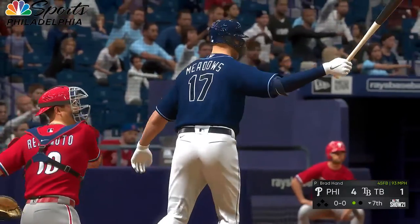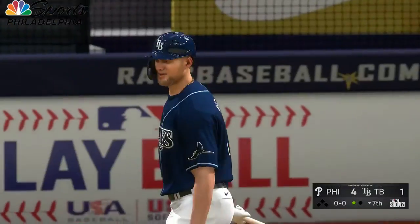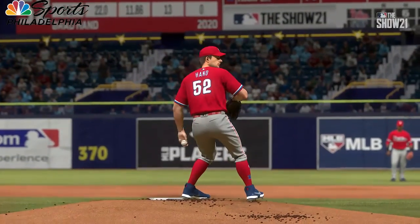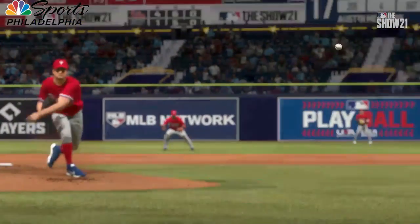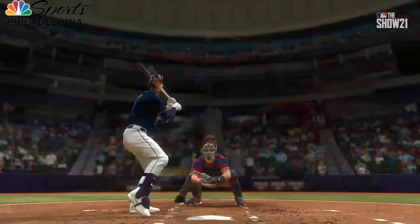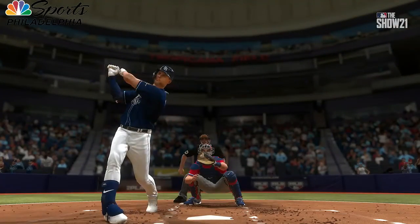He struck him out, the third time he's fanned in the game. Boy, that's the best pitch in baseball right there with 2 strikes. That elevated fastball. Every hitter thinks that, hey, they can do something with that, but most of the time, you get the result that you saw right there. A big swing and a miss, and another strikeout.